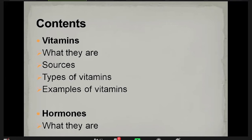And then any sources of vitamins, we have mentioned that they are chemical constituents. As chemical constituents, they can be found from plants. Any other sources that you know of where we can obtain vitamins?